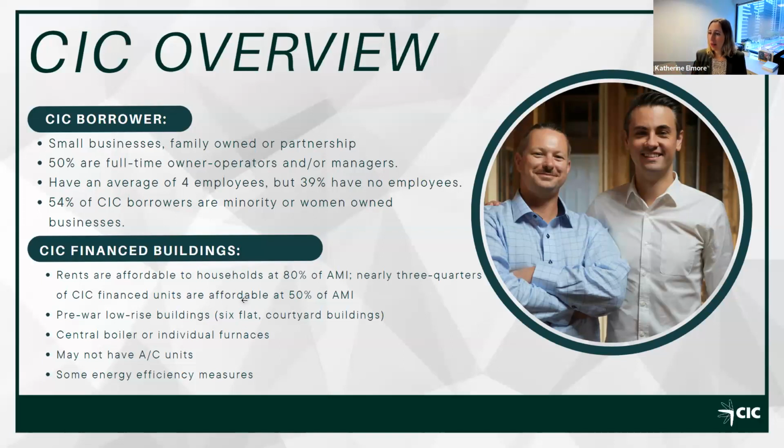I do expect that some folks will have a building that requires compliance with the cooling ordinance, but others may not. A lot of our clients are in pre-war, before 1942, low-rise buildings. Typically we see central boilers and furnaces, and they may not have AC units at all. This is an education session to help you determine whether that's something you need to put in, either voluntarily or by requirement.